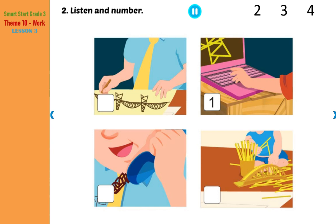2. What's he doing, Tom? Oh, he's drawing a bridge. 3. What's Alex doing? He's building a model. Wow! 4. What's Sam doing? He's talking on the phone.